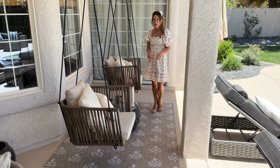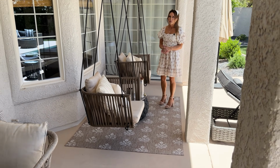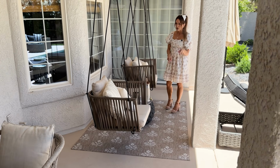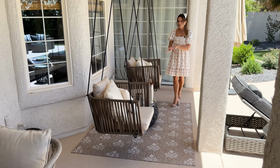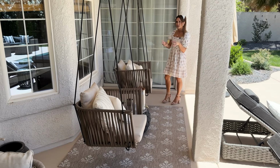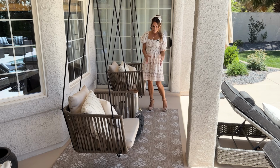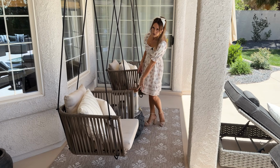This is the 5x8, and then I think they have a couple other sizes as well. And it has sold out periodically. So if it's in stock, grab that one. It's definitely a winner, and it just made this side of the patio its own space. I kind of like defining the little areas. Like we have our dining space, and then over here is the fun little loungy area with the swings.